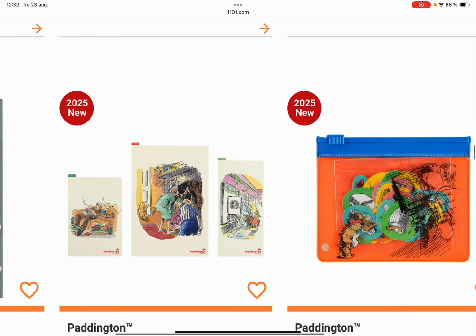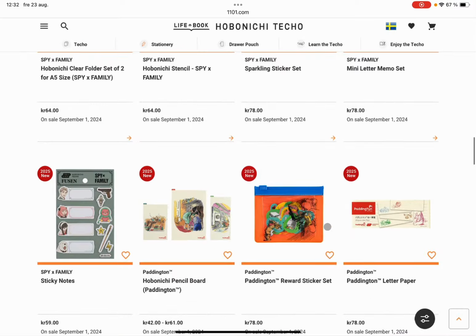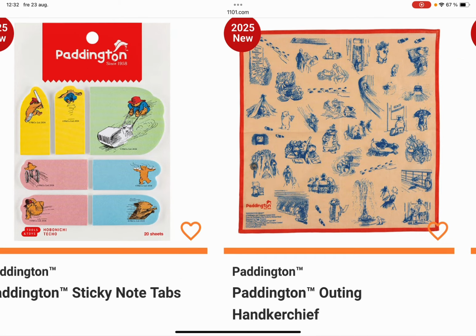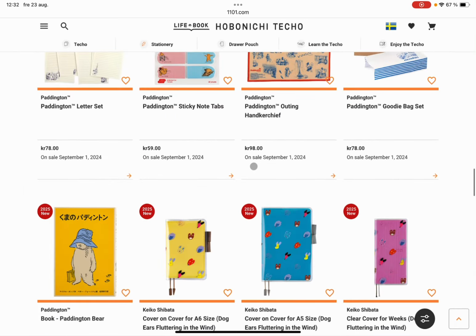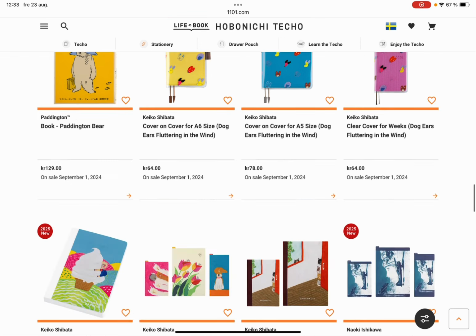But look how cute this bear is. Oh well. And then you get some letter sets. I like that. And this handkerchief is adorable. I love these illustrations. And then you get the book, but I'm not gonna buy that because it's in Japanese. I have it in Swedish, so I'm fine.